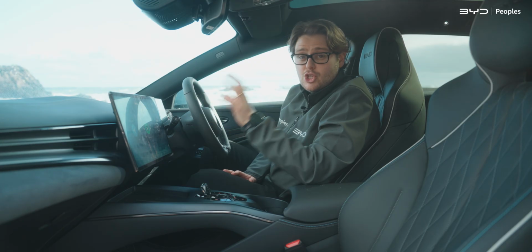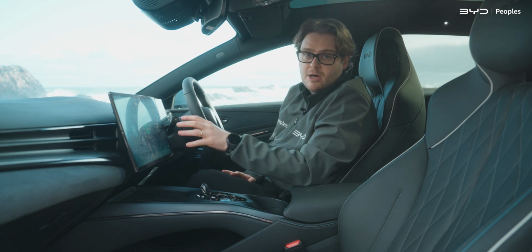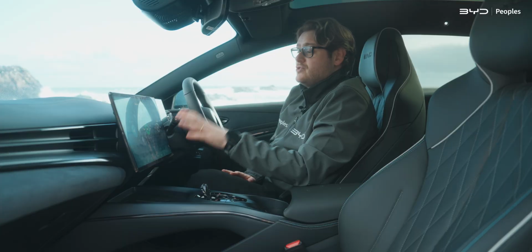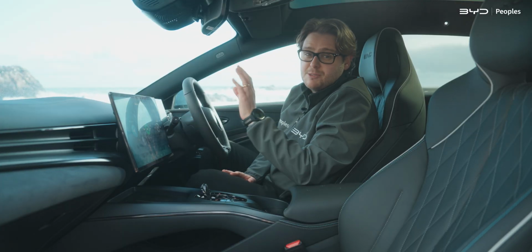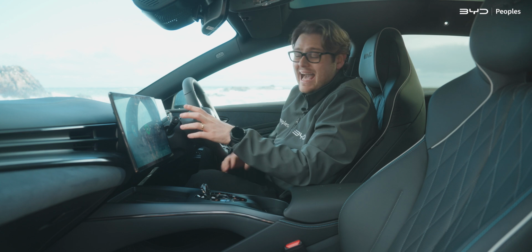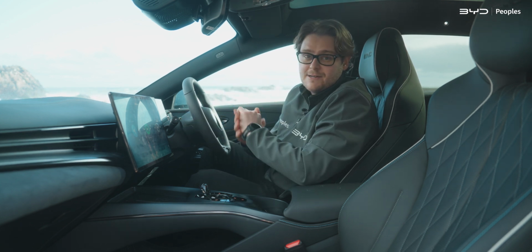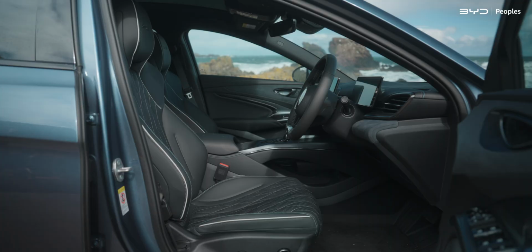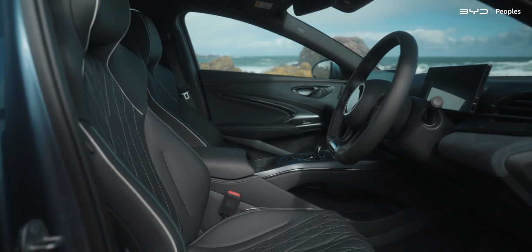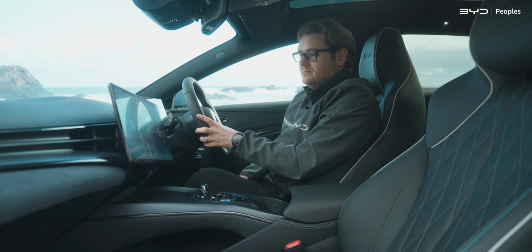There is this huge 15.6 infotainment touchscreen here, which comes as standard. This thing is huge and is really high quality, which is to be expected from BYD, because they actually make half the iPads in the world and a fifth of the smartphone batteries worldwide, which is crazy. So this feels more like an iPad rather than that clunky infotainment system you tend to find in a lot of vehicles. It also has this party trick up its sleeve.